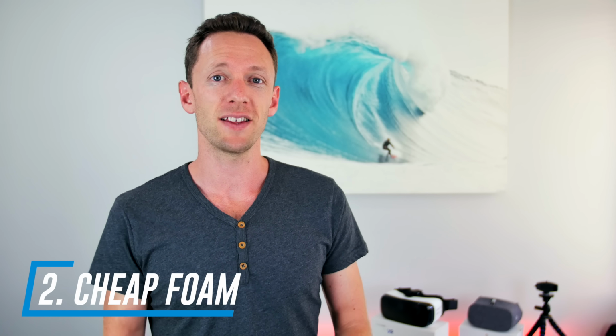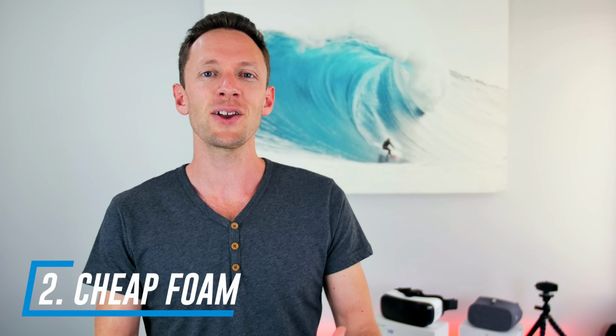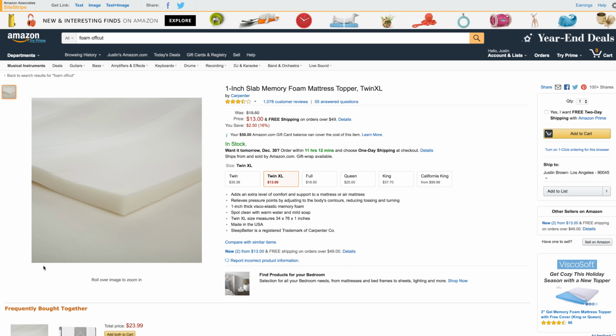Option number 2 is to use some cheap foam, and again, place it behind the camera or behind the microphone to stop that bounce back of the audio. But looking on Amazon, there's so many to choose from with all different colors, textures, thicknesses, flexibility. There's so many to choose from, but really you're looking at anything from sort of $4 up, depending on the size and thickness that you're looking to get.